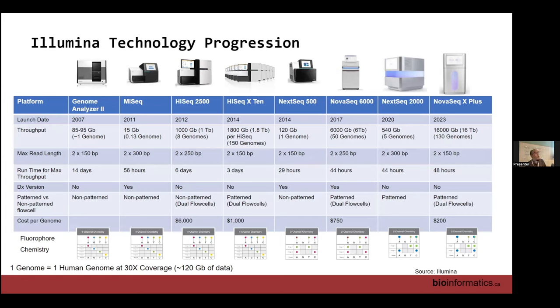Yep, you do, because you do have other costs in terms of library preparation, tissue extraction for DNA, RNA, and also informatics analysis too. So all in all, when you hear people talk about $200 sequencing, a lot of the time it's just the sequencing cost. But there's a lot of things you can do to try to drive down the overall price at the end of the day.